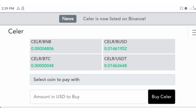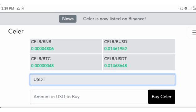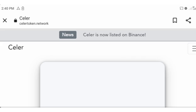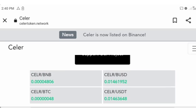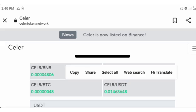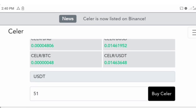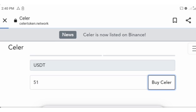We'll now input the amount we want. Let's select the coin we want to use. Remember, we have USDT, so USDT is the coin we will be using, and let's say the amount is $51. We've selected the Tether USDT and the amount, 51. So all we need to do now is click on buy Celo.